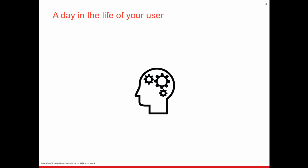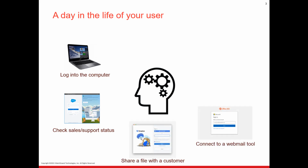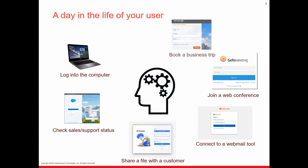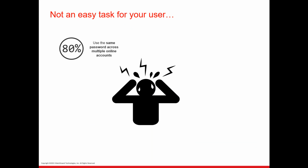If you look at most users' everyday lives, the first thing when they start the day is usually logging into their computer. After they do that, they might check the sales information on a CRM product, maybe share a file with a customer or business partner, possibly connect to a webmail solution, join a few web conferences after the pandemic, maybe book a business trip. At the same time, they're home or go home and access their social media, watch movies on streaming services, buy things online, pay bills using online banking, and much more. A user's password is everywhere. And let's face it, we're putting a lot of pressure on the user.